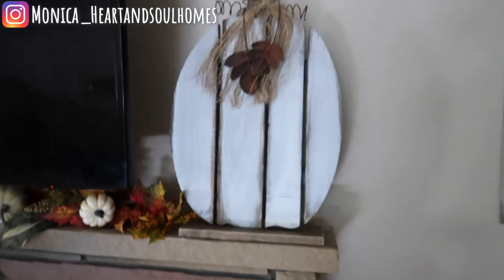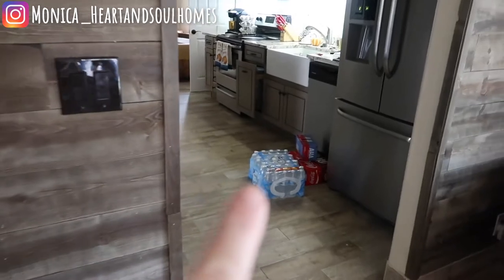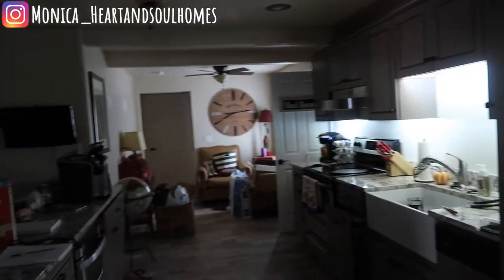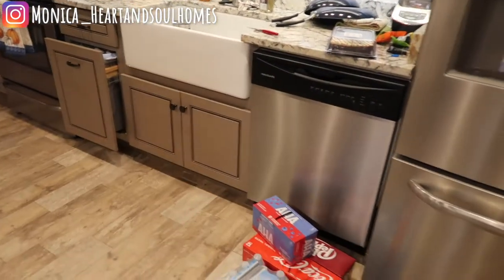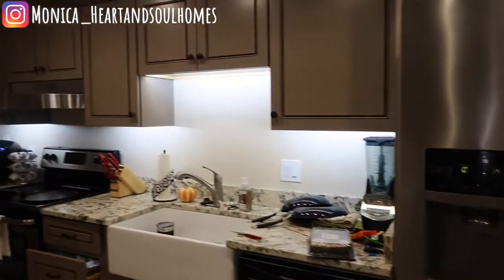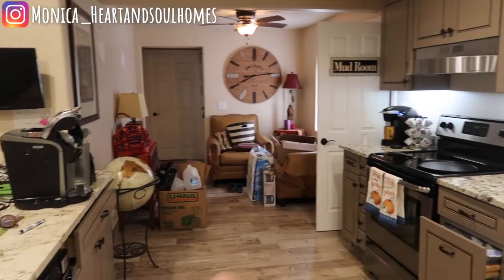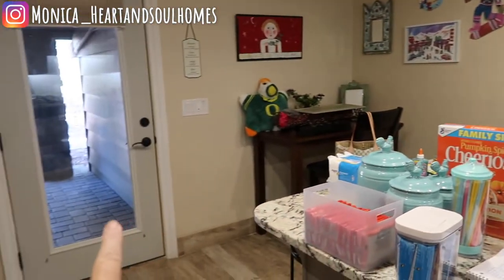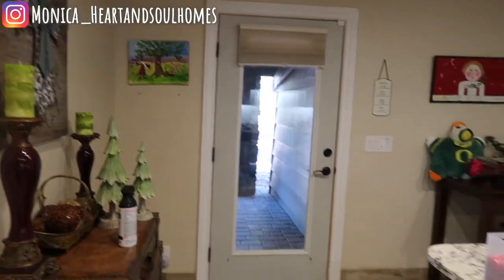So yeah, this is kind of the family room. We've got the wood wall again, and then it just walks into the kitchen. This was all reworked. Okay, so this was all a brand new kitchen put in. Got a lot of cleanup to do. And a little bar area. And this is another door out to the front patio.